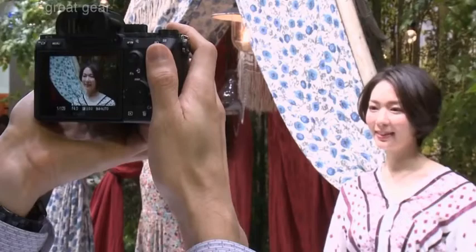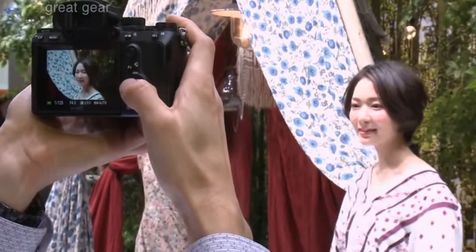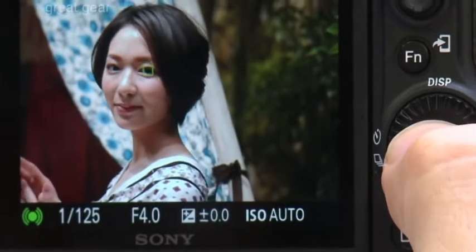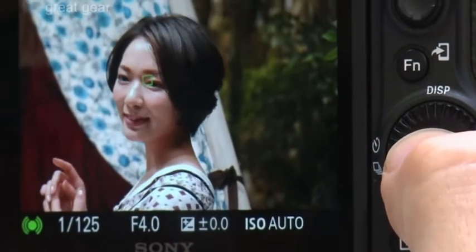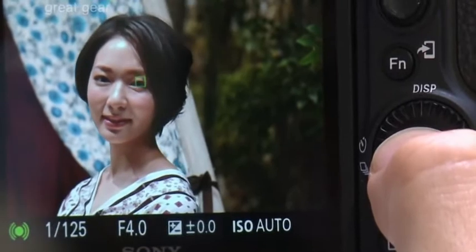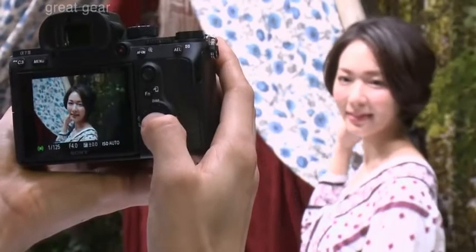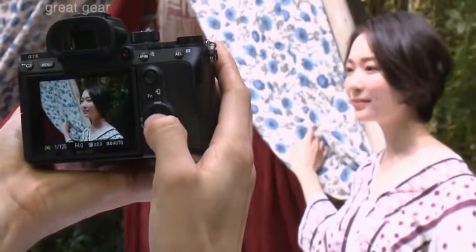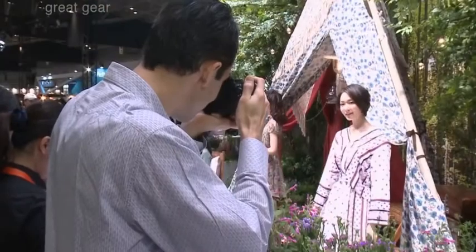A major issue in shooting portraits is what area to focus on to best capture the face. But even as the subject moves, this system detects and tracks the subject's eye. So the focal point is always where you need it. This is only possible with the latest model Alpha. Well, this camera uses high-quality components, but it's still very user-friendly.